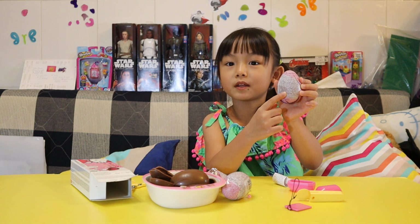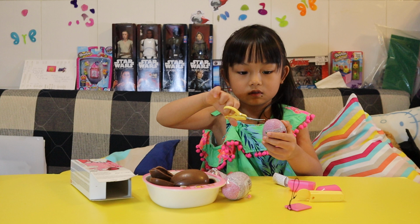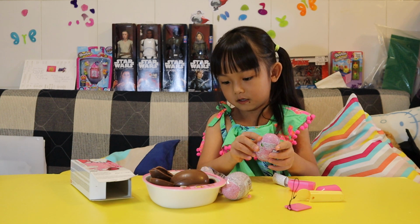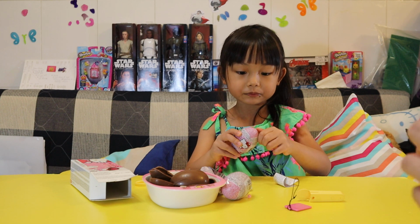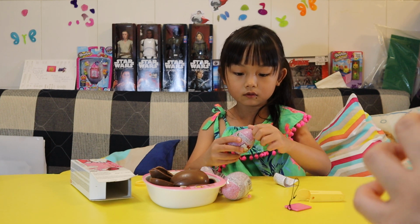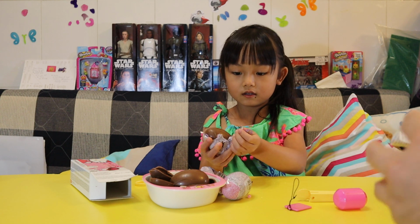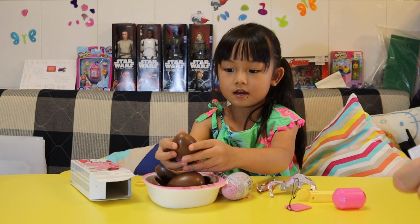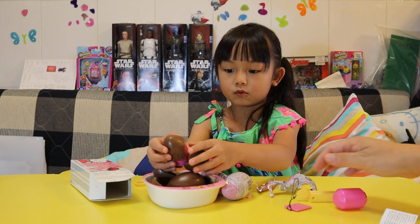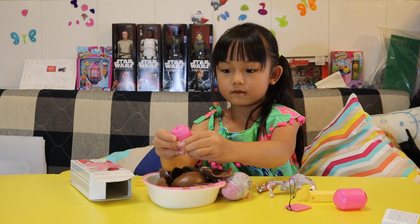The second one's been squished. So we just have to... Oh, just make my scissors chocolatey. I made my scissors chocolatey. And then I just use my scissors to crack open this egg. As you can see, this has been squished. Get out of me, chocolate.